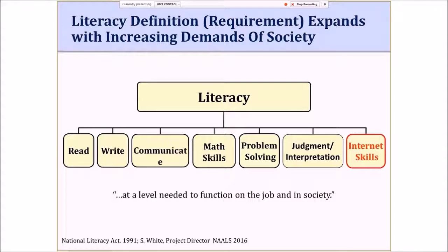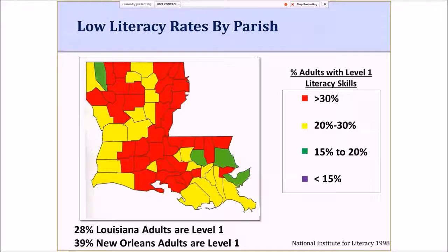In the Civil War, you just had to sign your name. In World War I, you had to have a third-grade education. World War II, a fifth or sixth grade. The war on poverty, we thought the standard was eighth-grade education. Now, GIs need to have at least a high school equivalency.